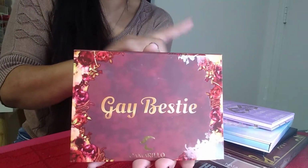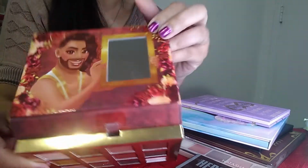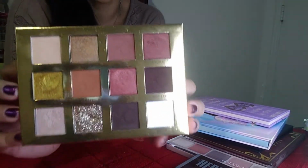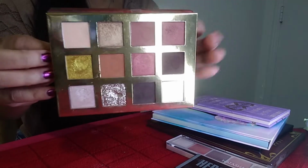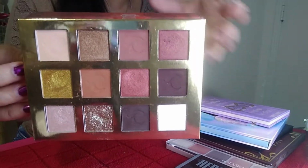I will link it up here somewhere in case you want to hear that message, but this is what the packaging looks like. There's a cute little mirror and there's JC. Basically, it's like he's holding up the mirror to tell you how fabulous you are. But this color story is absolutely gorgeous, and the formulas in here are beautiful. They're smooth, buttery, creamy. They blend beautifully.